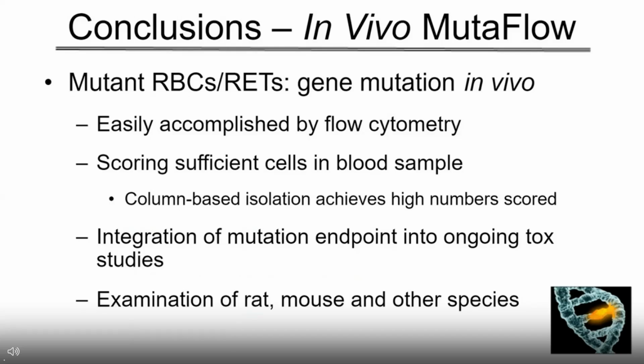So to conclude, our in vivo MutaFlow assay is able to deliver mutation assessment in red blood cells and reticulocytes in an in vivo system to give you that gene mutation endpoint that you may be looking for in your regulatory safety studies. This is easily accomplished by flow cytometry, as I described to you, now that we have that MutaFlow system that incorporates the scoring of a sufficient number of blood cells in each of those populations. Key and critical to that was the column-based isolation that I described, and it is going to be talked about a little bit later in this presentation.